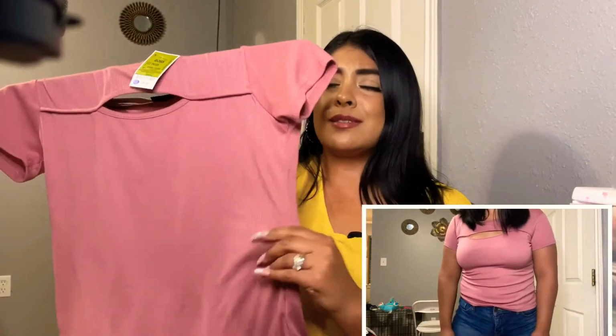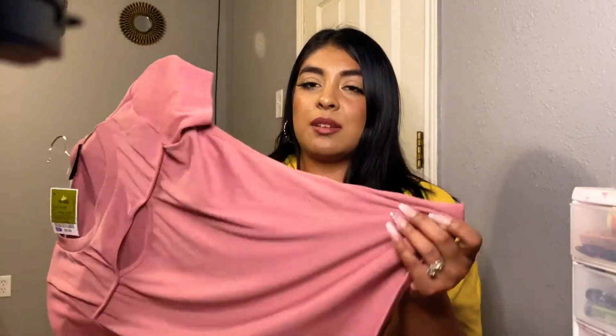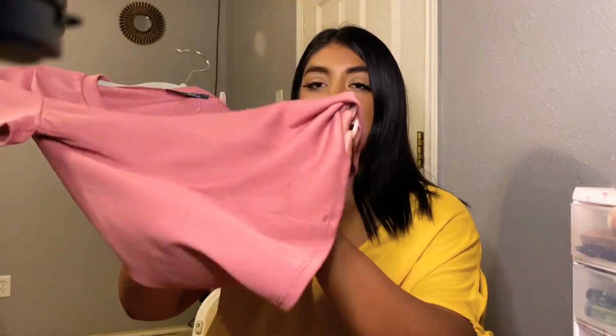The material, again, super comfortable. No matter how many times you throw it in the washer, it's gonna last a very long time. I just love the material. It is a little bit on the thicker side.